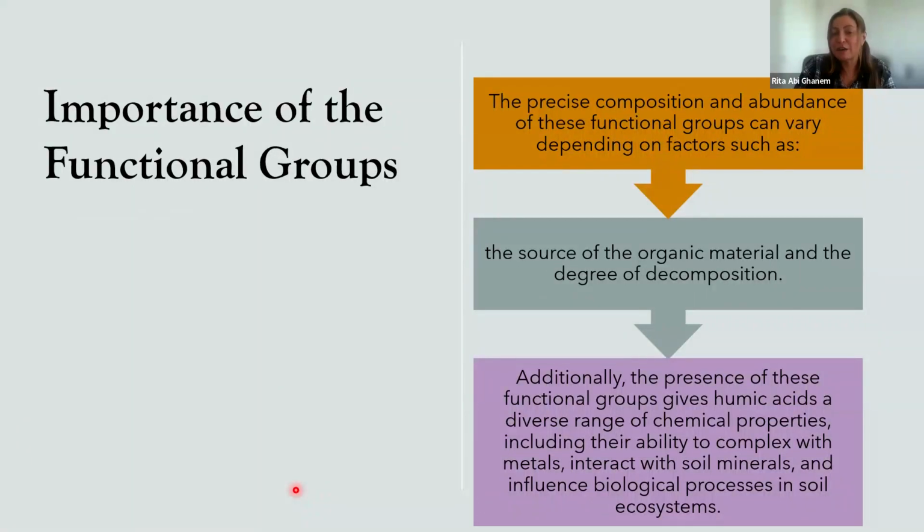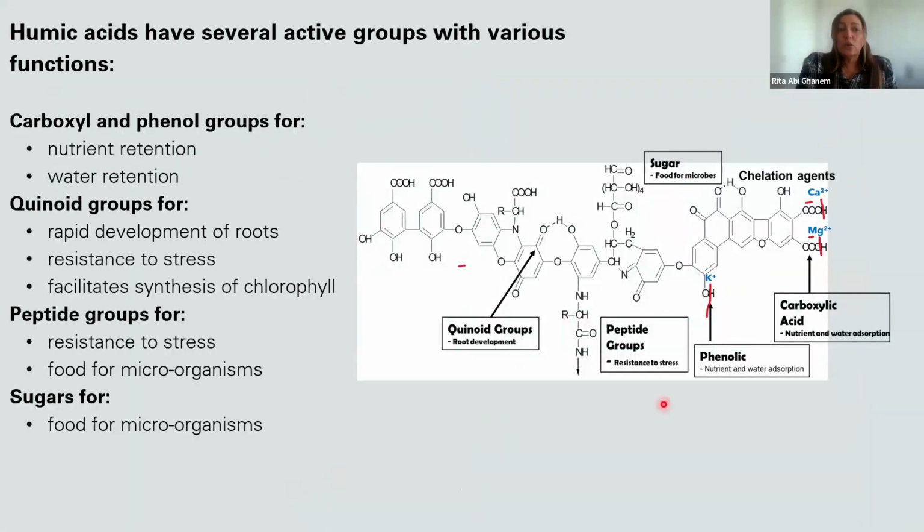If you have a dominance of carboxyl or phenolic, you will have more of those negative charges and higher CEC. So it all depends on the source of those coals that leads to that variation between the functional groups and the functionality of those humic substances. If I discuss carboxyl and phenolic groups, as mentioned, they can lose, for example, a hydrogen and be negatively charged and adsorb a cation. And those phenolic and carboxyl groups help in nutrient retention and water retention as well.